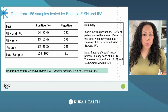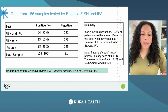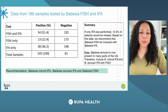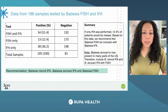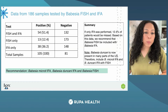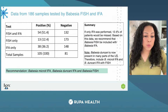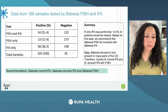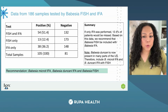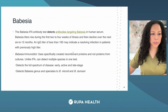One of the reasons FISH may be helpful is if somebody has many of the symptoms consistent with Babesia but they're not testing positive, there's a percentage of people who will not produce enough antibodies. That's when you want to look at the direct testing, FISH testing. This shows us data that if only IFA was performed, 12% of patients could actually be missed. It's one of the reasons why you might want to do, for example, the FISH testing with IFA, or the FISH testing with an immunoblot, to make sure you're covering the full panel, especially if someone is presenting with the symptoms but may have tested negative by way of the typical test.